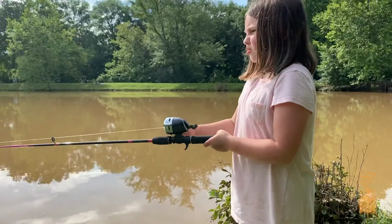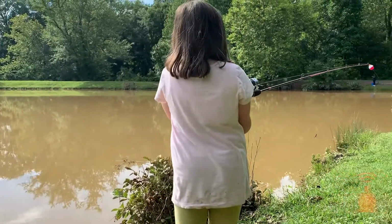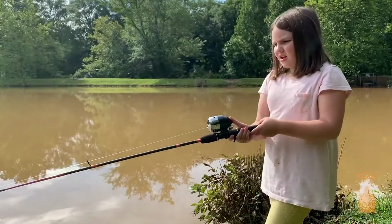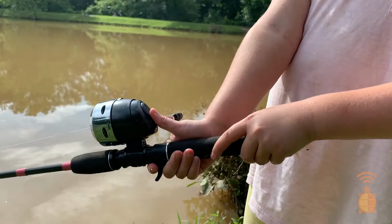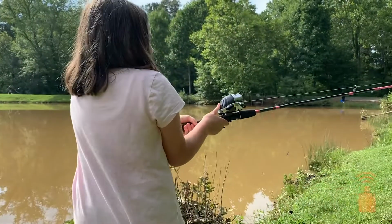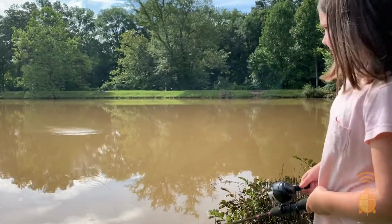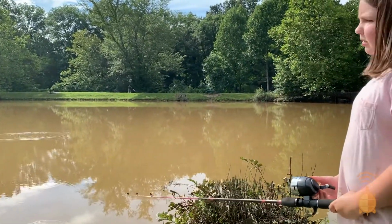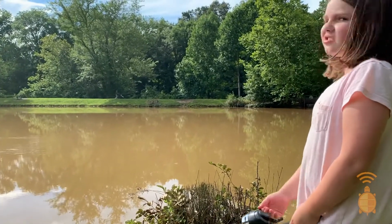This is how you cast. So I like to cast from my left side, then over. You press your thumb down on the bail, then you lift it up, and then 1, 2, 3, let go. Sometimes it's a little hard, but after some practice, it's easy.